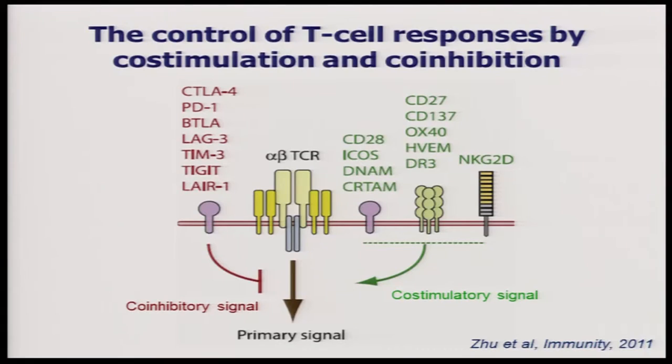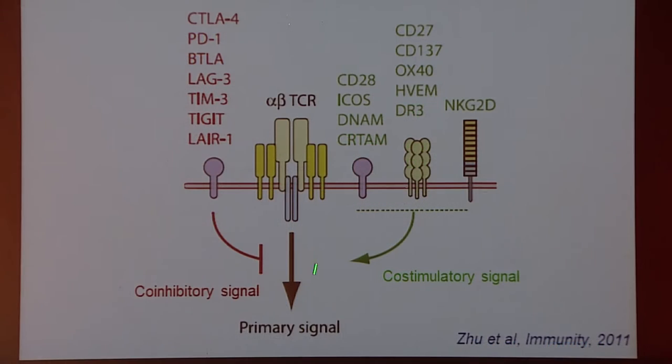Carl just mentioned the T-cell receptor, which is a very crucial part of T-cell activation. Once you have engagement of the ligand, which is the antigen and MHC complex, you deliver the T-cell primary signal. This signal is critical for initiating specificity and the early triggering of T-cell activities.